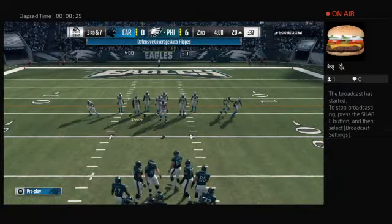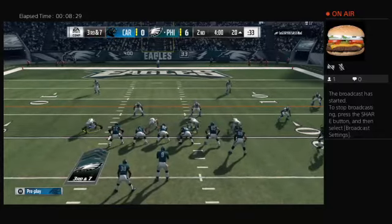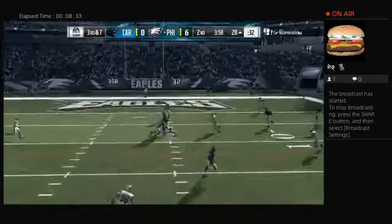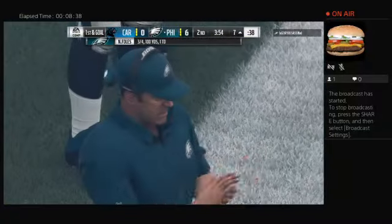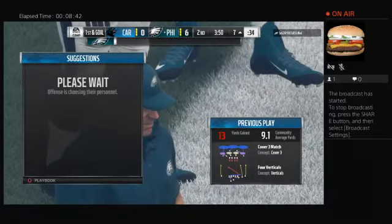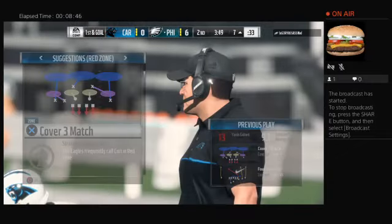And on third down, a nickel formation here defensively. They're going to look to throw, and he connects with Ertz. He picks up the first as he's able to take it down to the 7-yard line. They're able to convert on third down, and that sets up a first and goal.